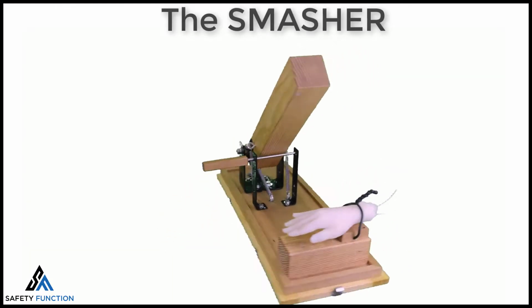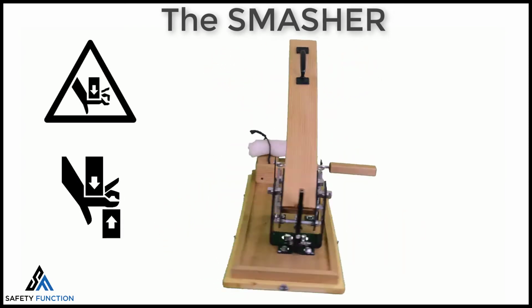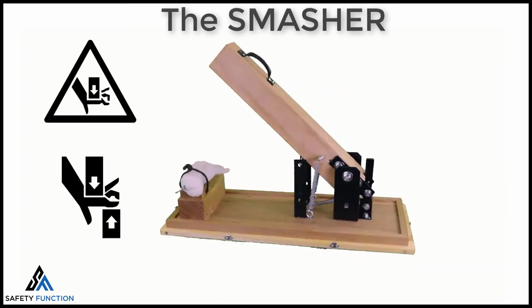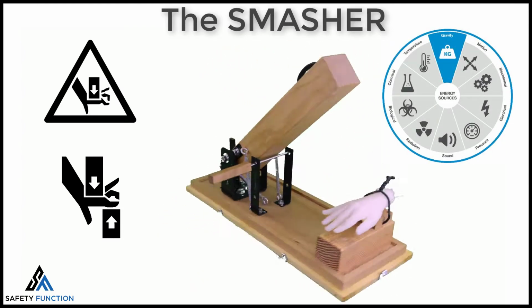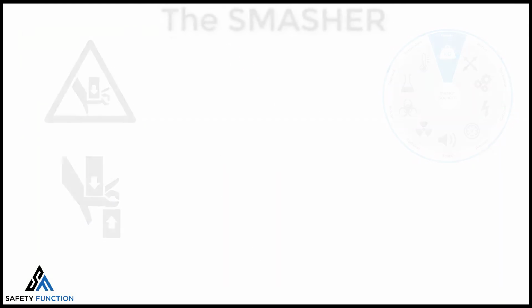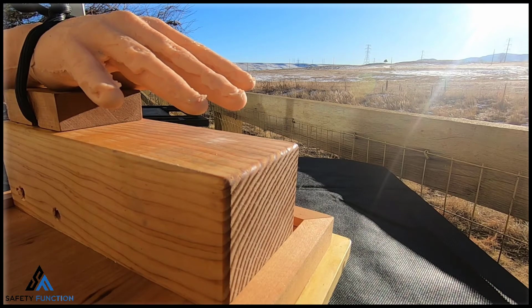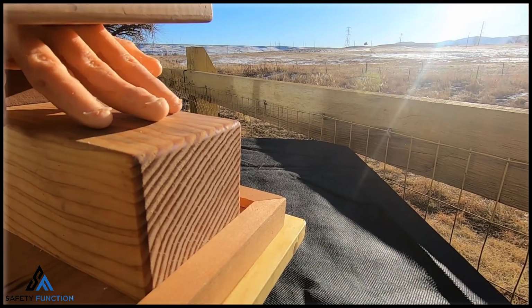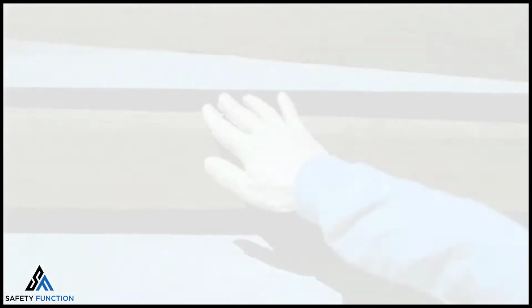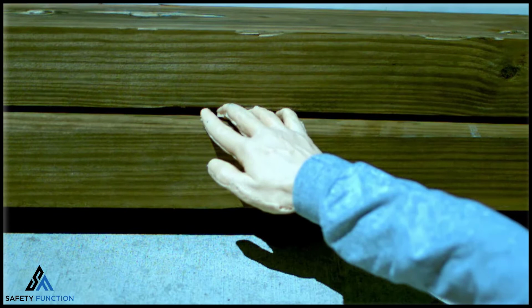The Smasher demonstration was created to simulate a dropped object, such as a wooden skid, that falls and strikes a worker across the fingers. This hazard corresponds to the gravity category on the Energy Wheel. The Smasher is compact enough to be used in the training room, but spring-loaded and carefully calibrated to simulate a much larger falling object. This demonstration precisely mimics a 5-foot-long 4x4 dropped from 5 feet.